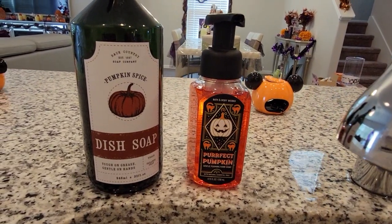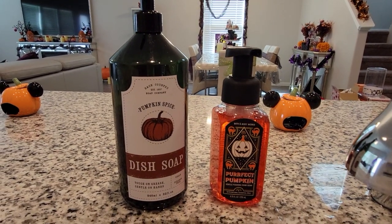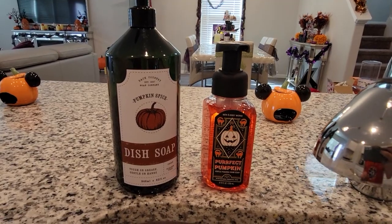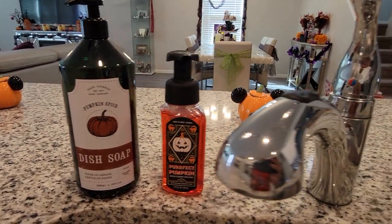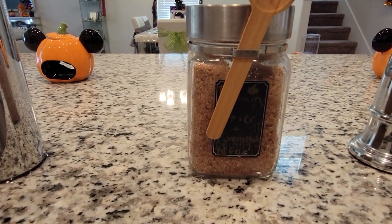This year, I decided to be a little extra and get some pumpkin spice dish soap. And right next to it, I have the Bath & Body Works Perfect Pumpkin Foam Hand Soap, which I actually really love. This is my first time trying any of their soaps and I loved it.